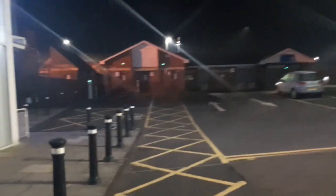Anyway. Well, it's getting very cold now, so it's time to get back in the car. There's a unit that's off for letting. Just another empty shop in there again, so that's something. There's a surprise. The thing about being in this car park after dark is it is free.